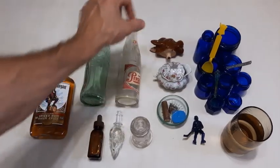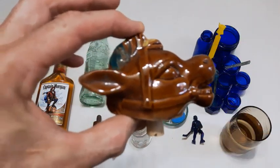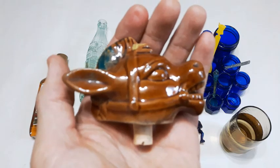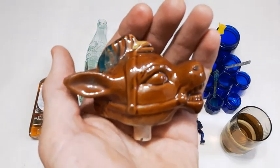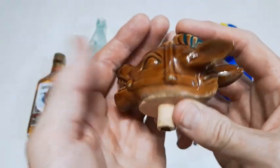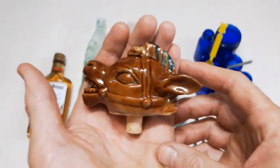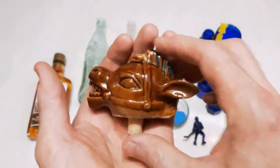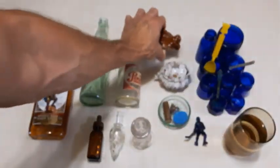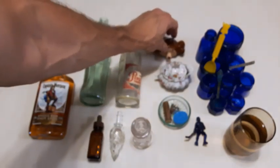Next find, folks. I want to move through these fairly quickly. This donkey's head, which seems to be some sort of pottery. Not sure what the body would have been made of. His ear's chipped up there. Some diggers won't show you the finds all cleaned up because once they clean them up, they realize they're all chipped up and scratched up and full of scratches and so on and so forth. And of course, they don't want their viewers to see that.